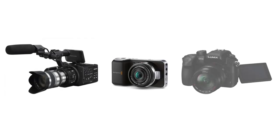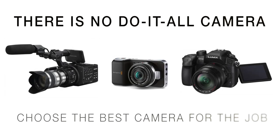Finally, I think all three cameras have their own advantages and all three offer great value for money.